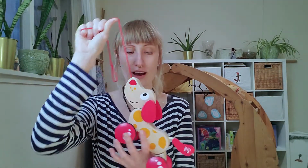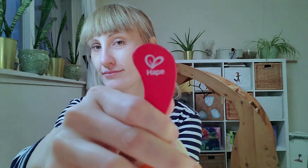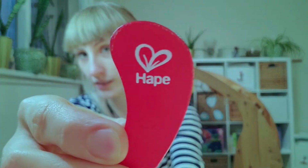Very, very common, very typical when the kids are around 1 year old and they start walking, that you have one of those animals that you can pull. And we have the Pepe and Friends dog of the company Harper. Harper is kind of eco as much as I know, and it's also a German brand. Seems like most eco brands are from Germany. Luckily not all, but most of them.